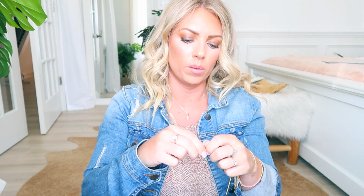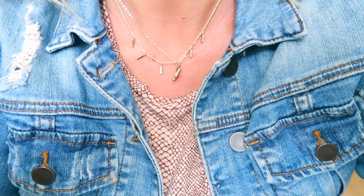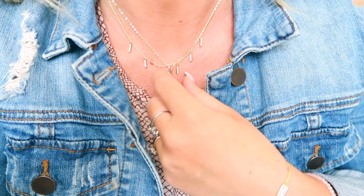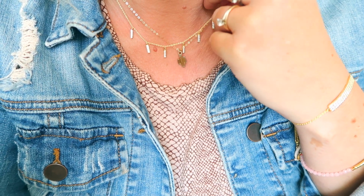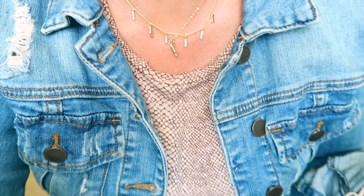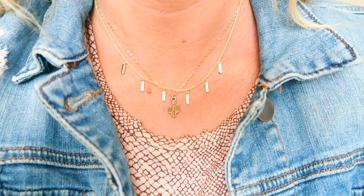Oh, darn it, I thought I had it, but I don't. Oh, did it. Nailed it. Oh God, that is so cute. Okay, do I have my cactus? It's all caught up with my cactus. There we go. Okay, look how pretty that is. My cactus is in the way, but you guys get the idea. Isn't that so pretty? I just love that. That's the perfect length, but you can also make it longer if you need to. That's so cute, and it catches the light so nicely too.